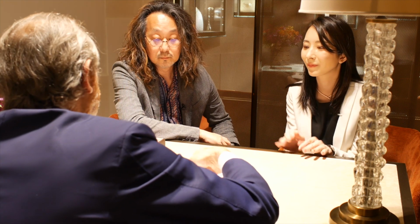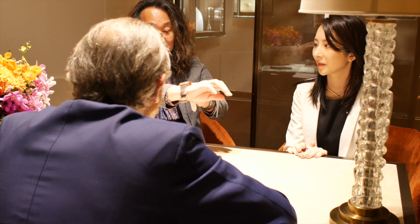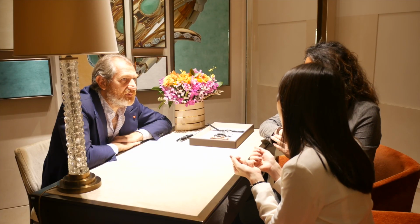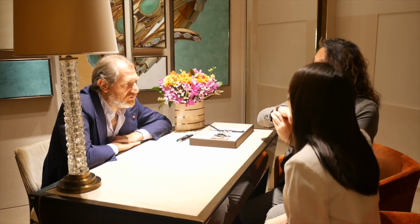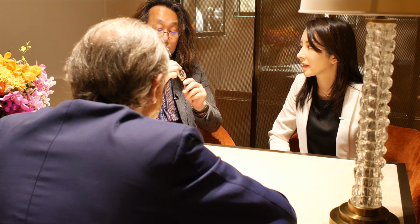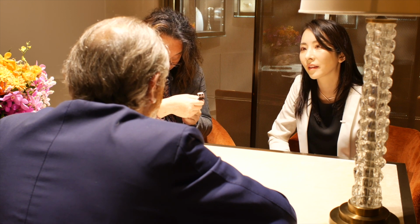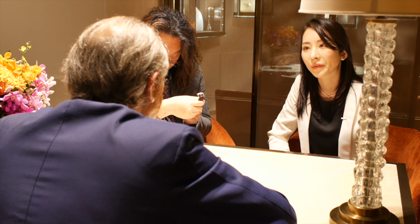If you want to try. Yes. It's more flexible. Yes. It's the new line. Yes, the first link is more rigid, because it's become part of the case, and the leather strap works in a different way compared with the previous one.